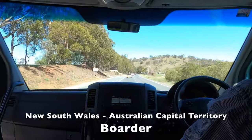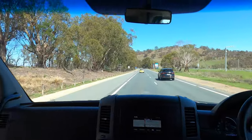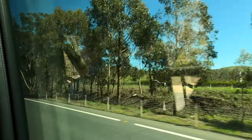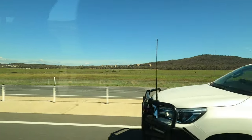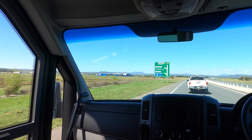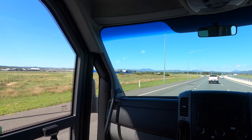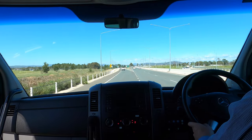We are officially entering ACT territory, Australian Capital Territory, the city of Canberra. We should be at our destination within the next 15 or so minutes. To the left, you can see some of the industrial sites, such as the big European furniture company known as IKEA, and a few other buildings. Just behind those buildings is the Canberra International Airport. It's also located on the eastern side of the town.